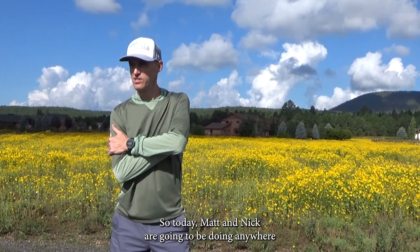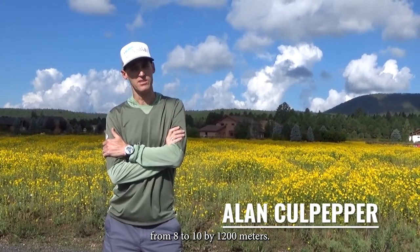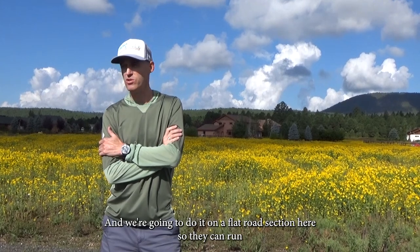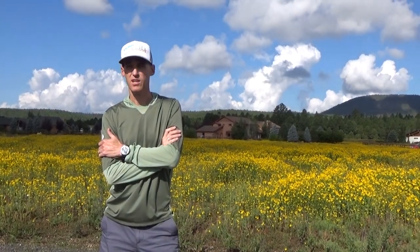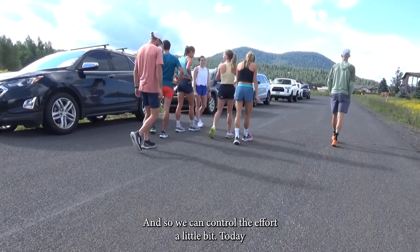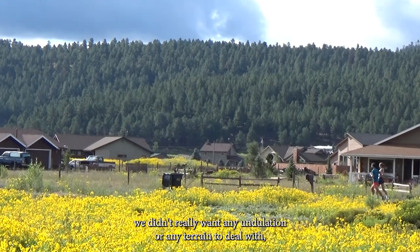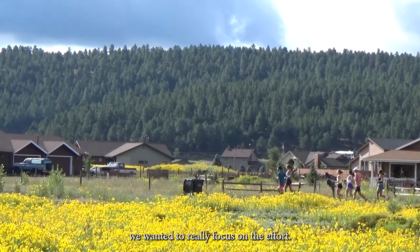So today, Matt and Nick are going to be doing anywhere from 8 to 10 by 1200 meters. And we're going to do it on a flat road section here so they can run pretty comparable to what they'd be able to run on the track. And so we can control the effort a little bit. Today, we didn't really want any undulation or any terrain to deal with. We wanted to really focus on the effort.